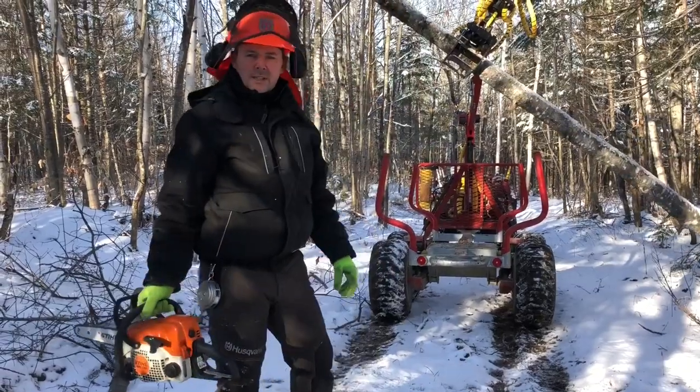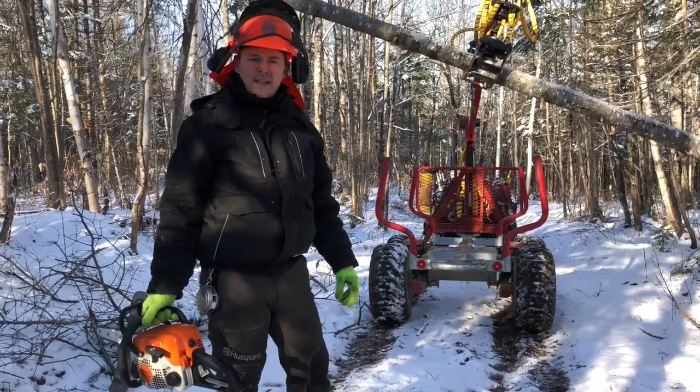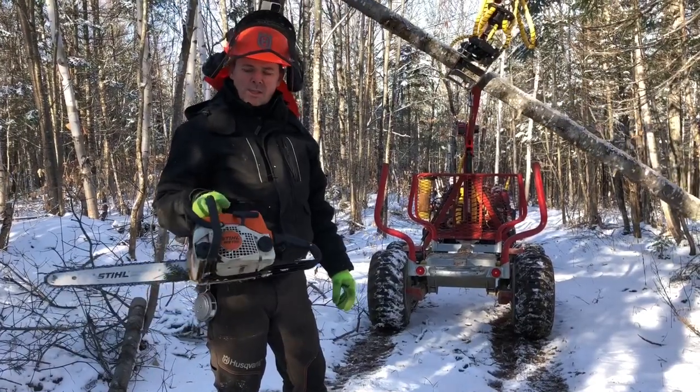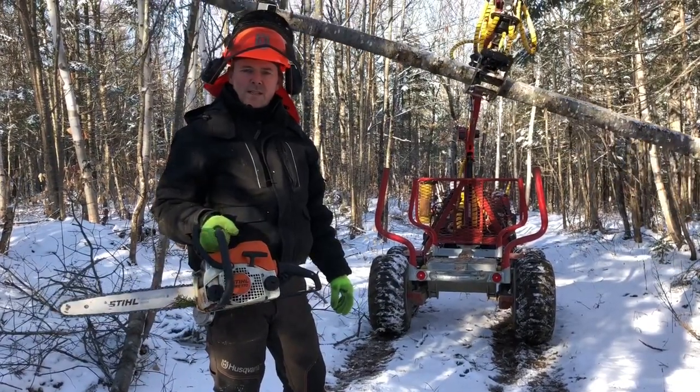So there you have it. The saw cuts quite quickly, clean and nice, and it's very light to operate. So this is a great choice for a chainsaw if you're cutting some small diameter wood.